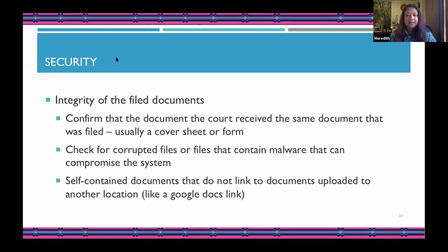Next slide, please. All right, the next big security issue is the integrity of the filed documents. So you want to be able to ensure that the document that was filed is the document that you received. There are ways to intercept emails and then to pass on another document that may not be what that person originally filed. So that's a security issue. There are always corrupted files.